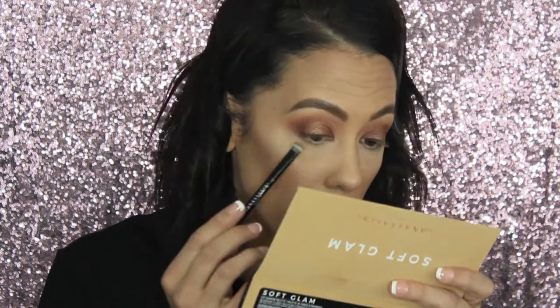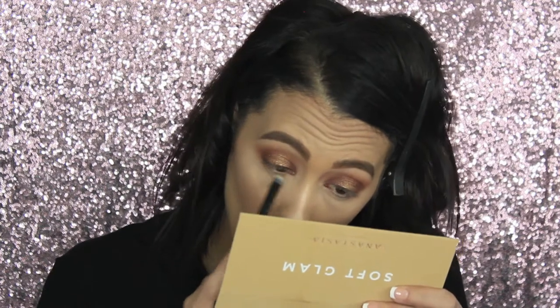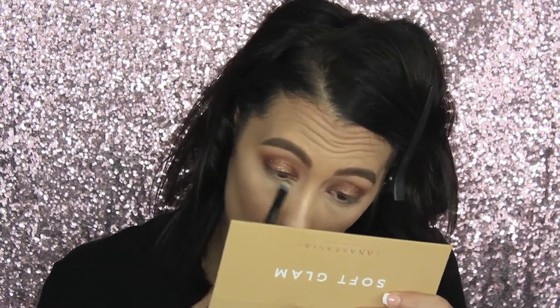We're gonna do some stuff on the lower lash line. So I'm dipping into orange soda to start with. Ooh, we have some fallout here. And this is why I usually always just do my eyeshadow first, but whatever. Now we're going into burnt orange, just like the top of the eye.